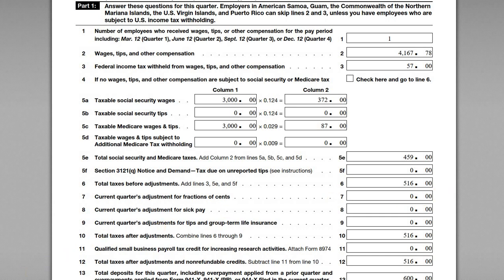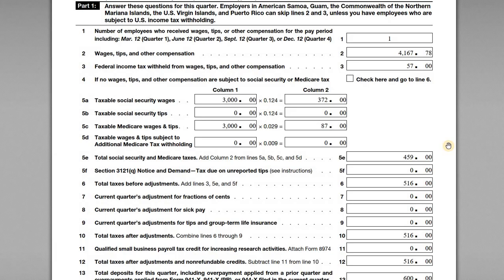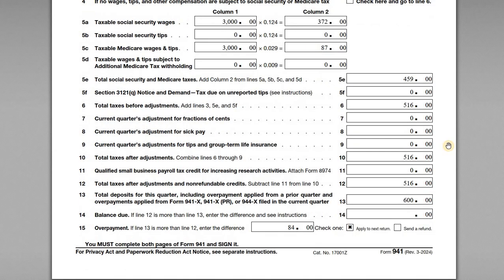So $516 is the total amount of tax that's due for the quarter, and that reconciles with our worksheet here, right? $516. Now, in this case, the company's payroll is really straightforward, right? We're not making any adjustments for sick pay, group life. We don't have any increasing research activities credits. So all of these remaining line items can just be zero.